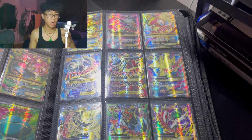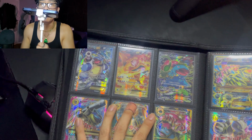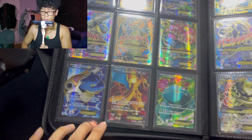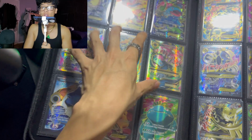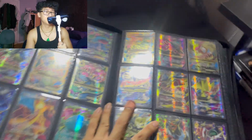Second page, boom. Let me just change the angle right here. Boom. Charizard, Blastoise, and Venusaur page. This page right here, low-key my favorite page. I said that about the last page, but low-key this is my favorite page. Low-key, all of them from the same generation. Yeah, let me just take these all out.